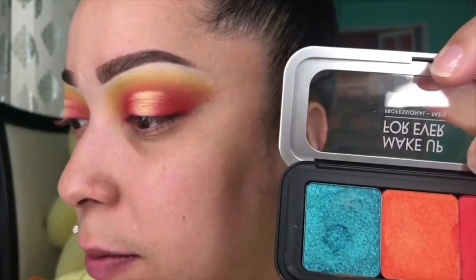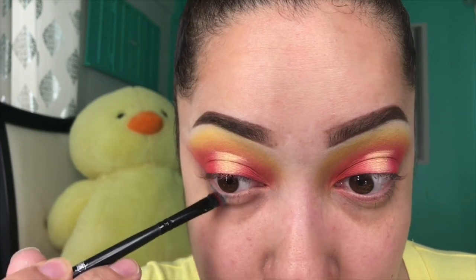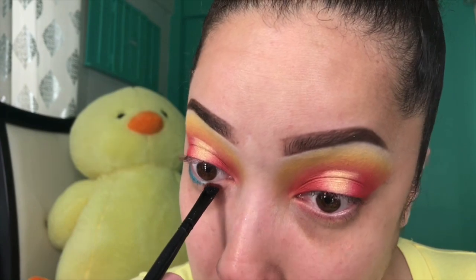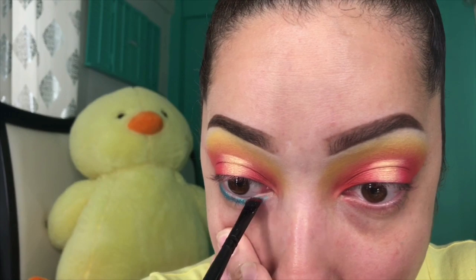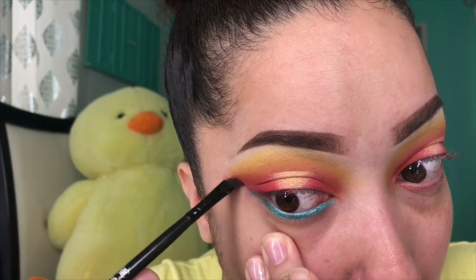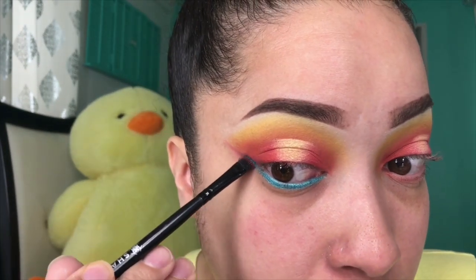Now, I'm thinking for the bottom, I want to go back into this palette. And what about creating a water, right? We could use this beautiful glitter here. It's glitter blue. And create a nice, like, ocean underneath the sunset. What do you think, guys? Is that pretty or what? And then kind of make a harsh line, drag it out nice and harsh, and make a line coming up like this. What do you think?